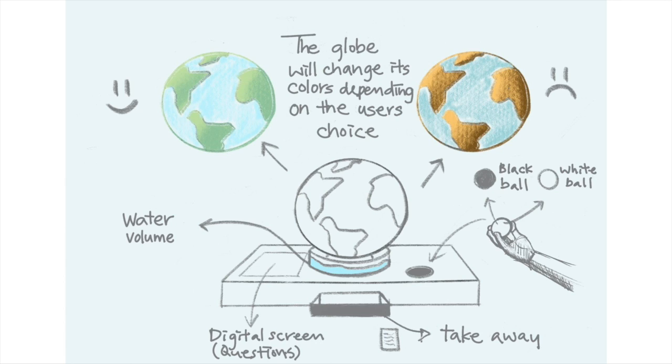When using this device, the user will be prompted with a simple question regarding their daily life behavior, such as how do you usually travel to work or the uni, by taking public transport or driving. Depending on what the user chooses, the globe will change its colors, temperature, water volume, and so on, by utilizing heat, smoke, and water that people could perceive with their senses.